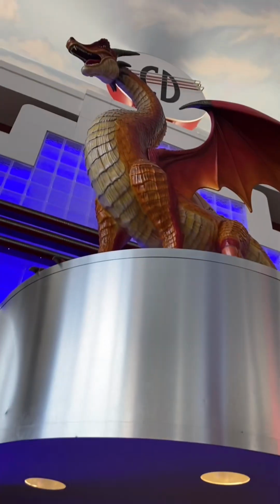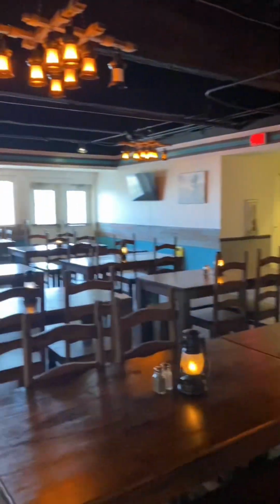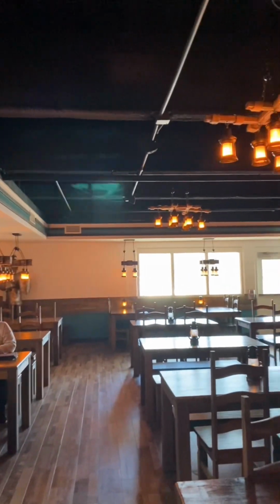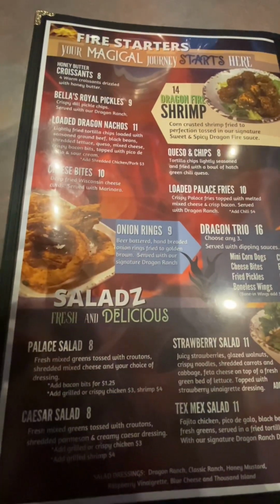Now, as soon as you walk into this restaurant, it feels like you're walking inside of a dragon's den. Has dragons on the wall, like medieval time lights. Has a fire that looks like a dragon's heart. Knights on the wall. The whole theme of this restaurant is really cool. It's pretty amazing.